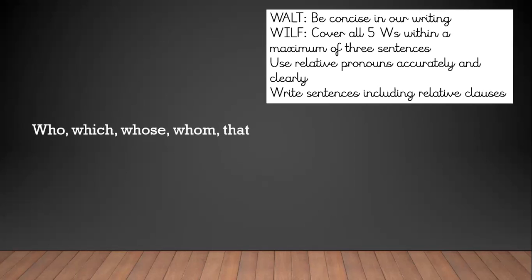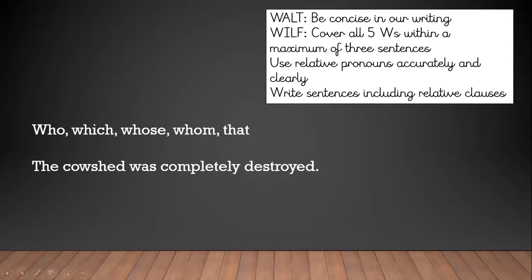So if we take one of the W's then, in this case, what's actually happened, that's one W. And if we're only getting one W in one sentence, we're going to struggle to get all five W's in three sentences, which is what I've said I want to see. So we're going to need to add something in. Unfortunately, some of these relative pronouns are some of our other W's.